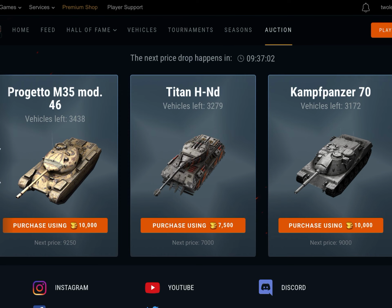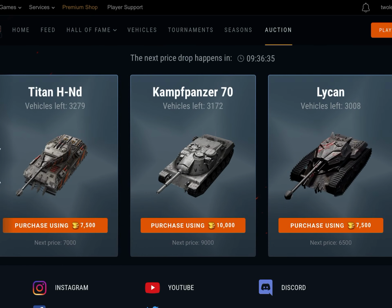Titan HND. Tier 7, 7,500 gold, that's an awful lot for a tier 7. I would wait for this price to drop. It's not a must-have tank by any means. Honestly, I wasn't very impressed by this tank when it came out for the Halloween event. So this one might drop down low, might not. Honestly though, it's one of the more sold ones, which I find rather odd. Maybe a lot of people wanted this tank for some reason. But I would definitely let this drop down, because right now it's way too expensive for a tier 7.